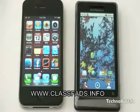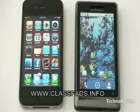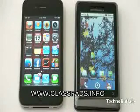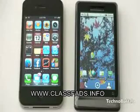Now let's talk about value. This is a round that I just added for the first time due to popular demand. People want to know what these things are going to cost them. And this is going to be accurate as of right now, which is the middle of September. So let's talk about the iPhone 4.